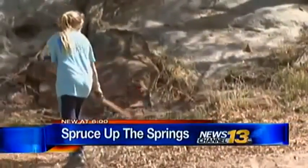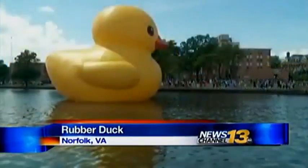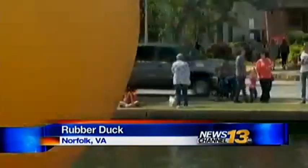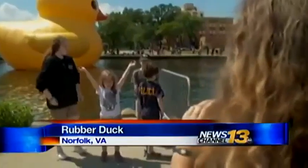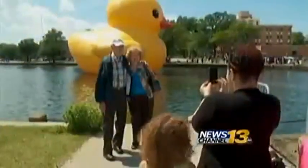Well, up next, it's a sight you have to believe. Now, there isn't a bathtub big enough for this giant rubber ducky. This is a 40-foot sculpture. It's called, I guess this is art. It's called Rubber Duck. Great descriptor. It will float outside of Norfolk, Virginia's newly renovated Chrysler Museum through Memorial Day.